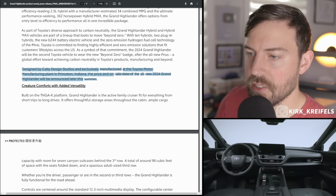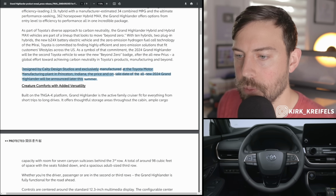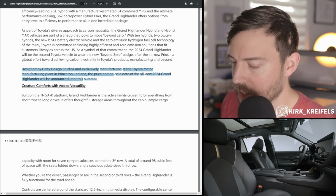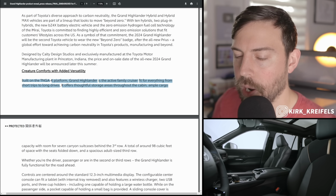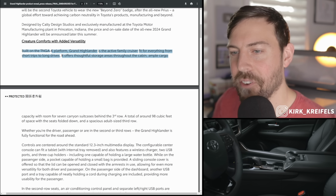Okay, we have a little more details here. Of course, it's built in the Princeton, Indiana plant where the new Lexus TX will be as well. And it will be on sale later this summer. So guys, if you want this 3-row crossover, you should probably start placing orders now because there's going to be a waiting list. People have been waiting for a more usable 3-row crossover from Toyota.